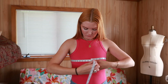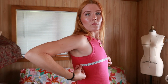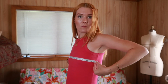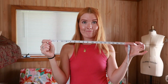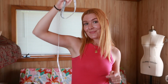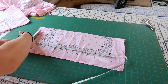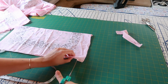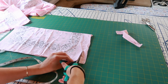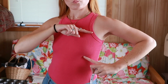Next up, we're going to take some measurements. Because this dress doesn't really have a pattern, we're just dealing with rectangles and squares, all we need is measurements. So I'm going to take my full bust measurements, and I'm also going to take just the front part of my bust from each side seam of my tank top. That measurement, which for me was 17.5 across the front of my bust, is going to become the width of my bodice. And then I'm going to add about 1/2 inch seam allowance. So based on your measurements, you're going to do the same thing. Just take the front measurement of your bust. You're going to do the same width for the back, and then add seam allowance.